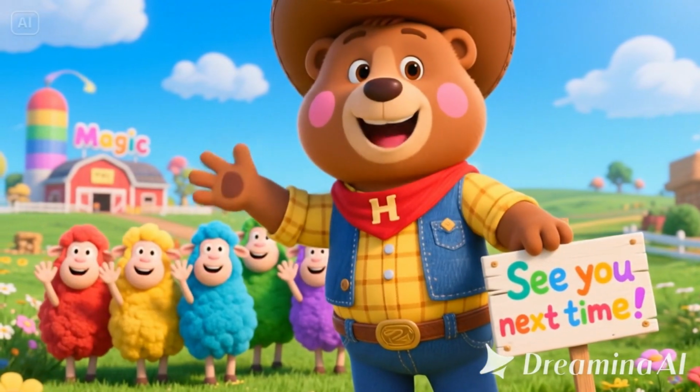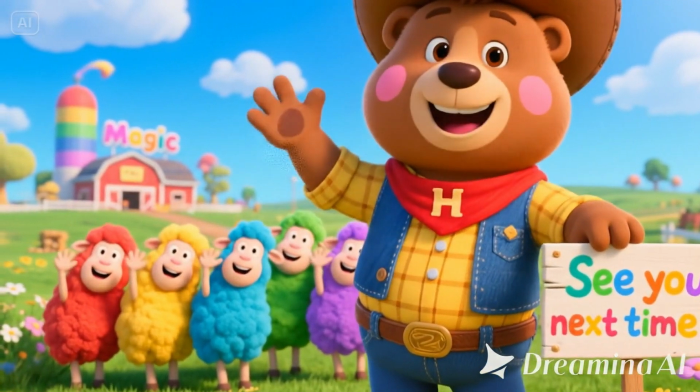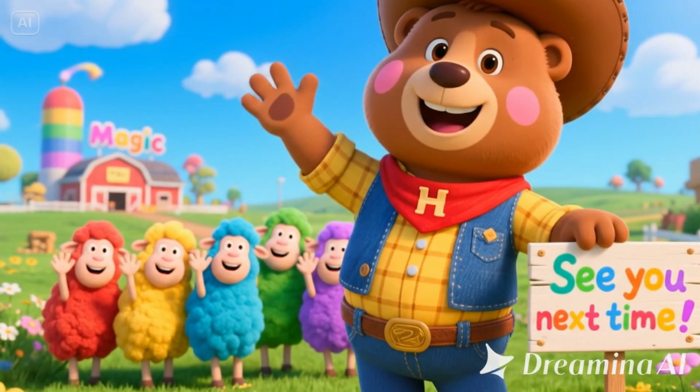Great job, friends! Our sheep are red, yellow, blue, green, and purple. Let's keep learning colors together.